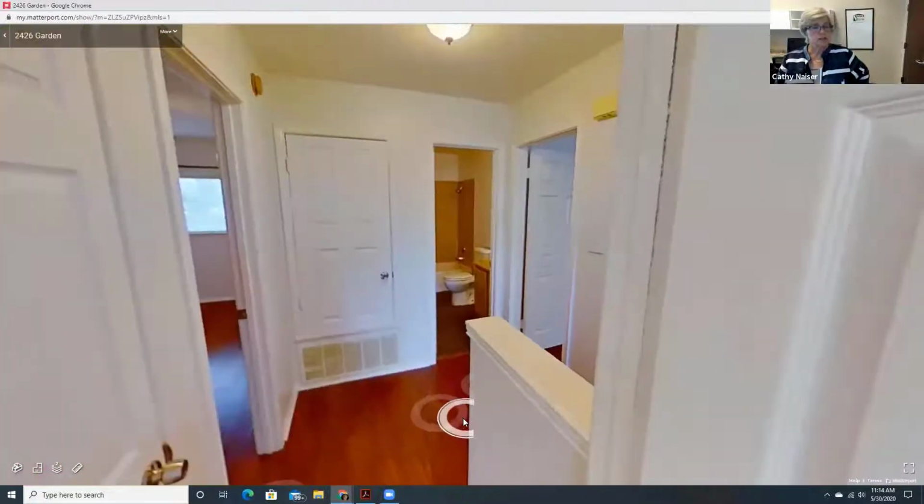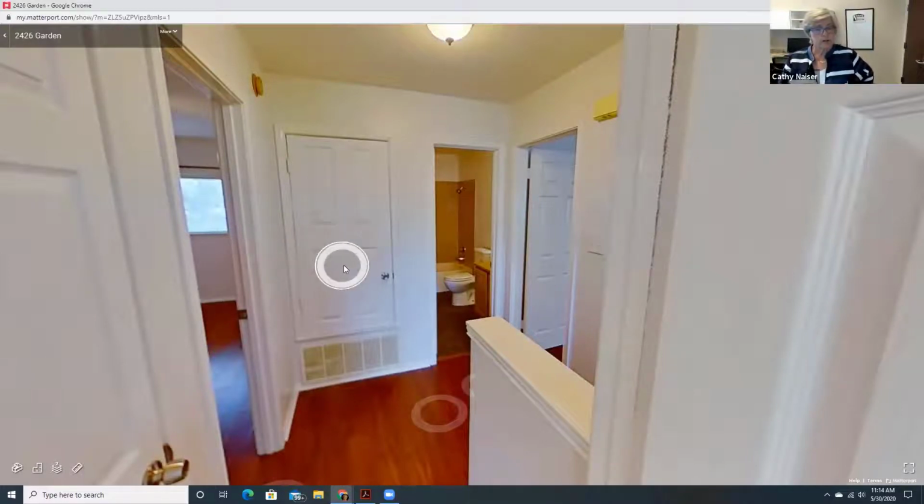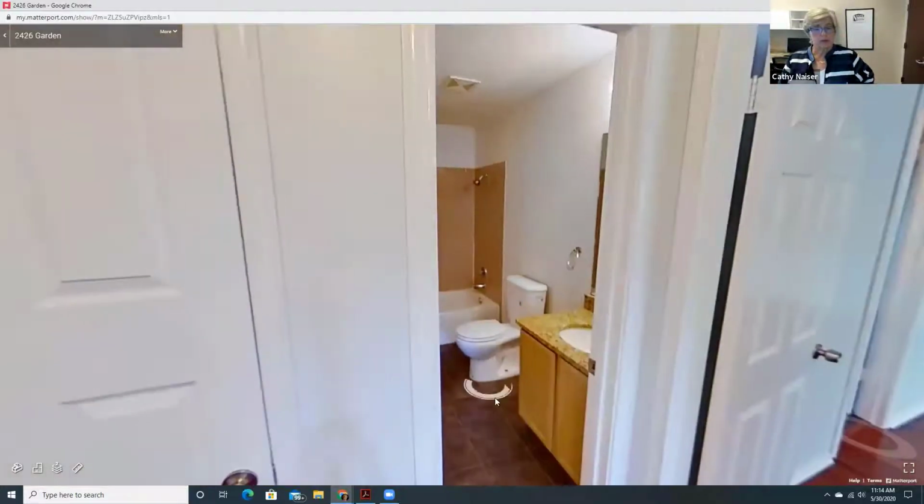So now I'm standing in the second guest bedroom. Again, there's a guest bedroom to our left. This is where the air handler is for the air conditioning. Let's go look at the guest bathroom.